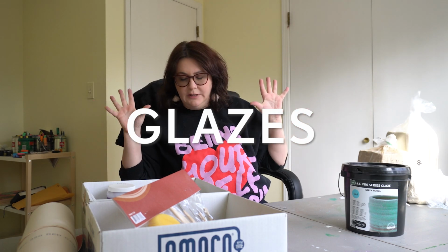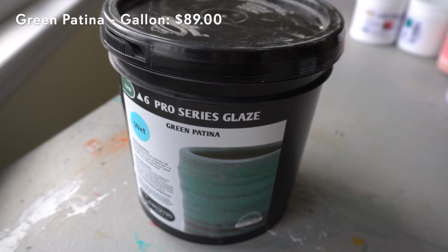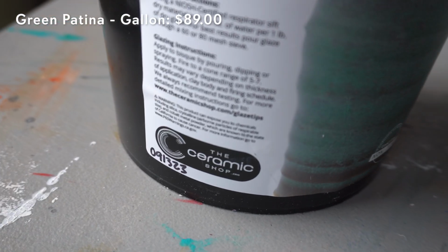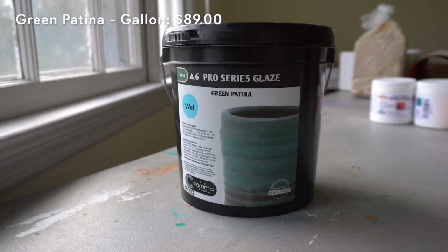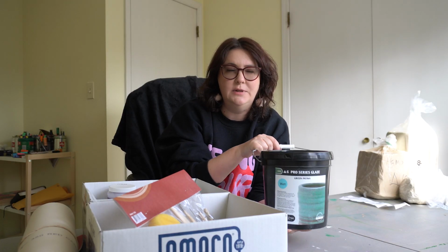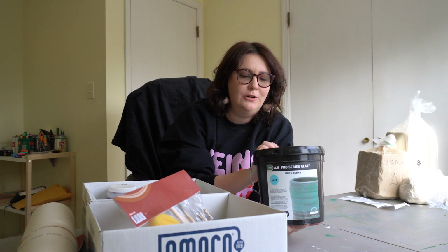So speaking of glazing, I have quite a few glazes. This is a green patina Pro Series glaze. It's from the ceramic shop itself. We have the Celadon blue from them, and then we had an indigo sort of denim-ish colored blue that we like working with a lot.